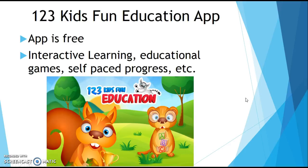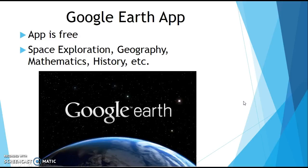Now here's another app that I'd like to use for my classroom. The 1-2-3 Kids Fun Education app. This app is free and it provides similar things to the last app I talked to you about. So that would be interactive learning, educational games, and self-paced progress again. Then we have the Google Earth app.